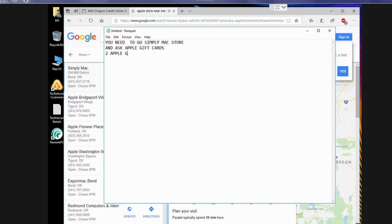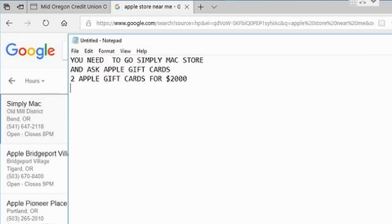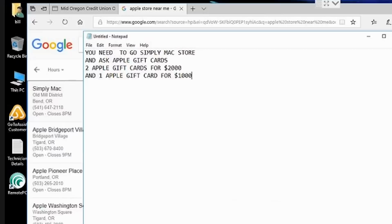Like, you have to purchase 2 Apple gift cards for 2,000 and 1 Apple gift card for 1,000, alright? For 2,000 and 1 card for 1,000.